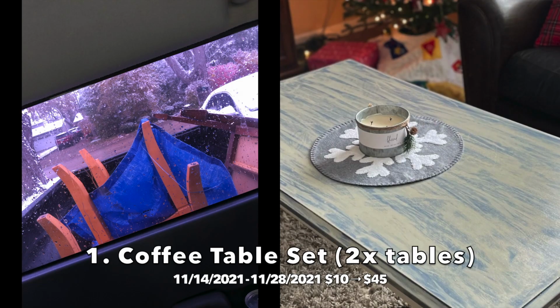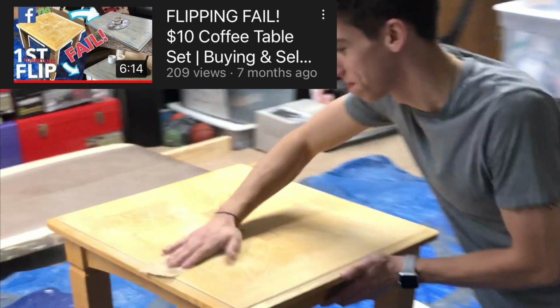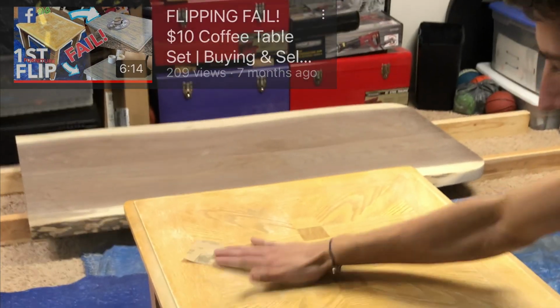So the first project I went out and bought was a coffee table set that consisted of 2 tables. It was one big coffee table and then one small side table. I got them on November 14th of 2021, and I got rid of them on November 28th, 2021. Bought them for $10 and flipped them for $45.